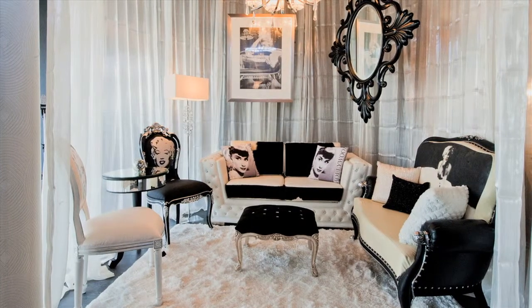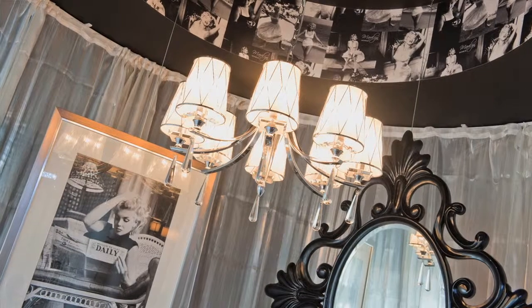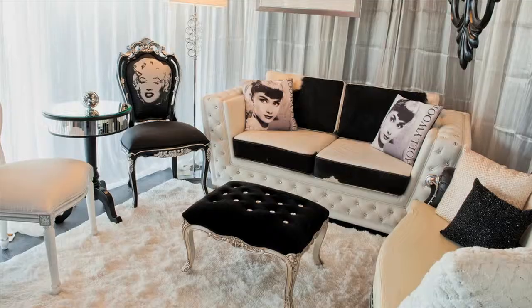This is my Marilyn room. Now, in interior design, there are so many different styles and designs that you can do. There's Hollywood glamour. Marilyn is very popular at the moment, so Hollywood glamour's right in. We will be changing these design stories.